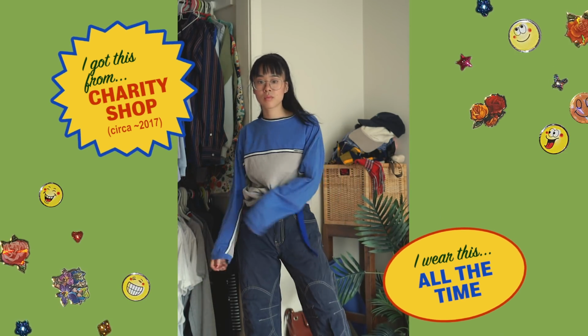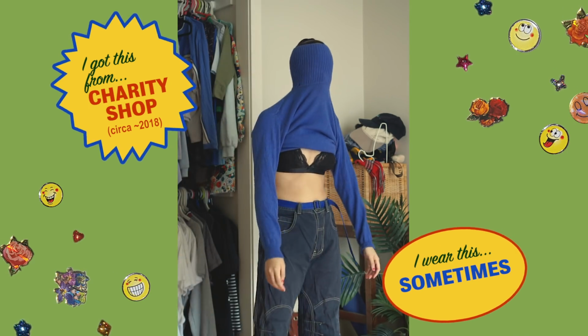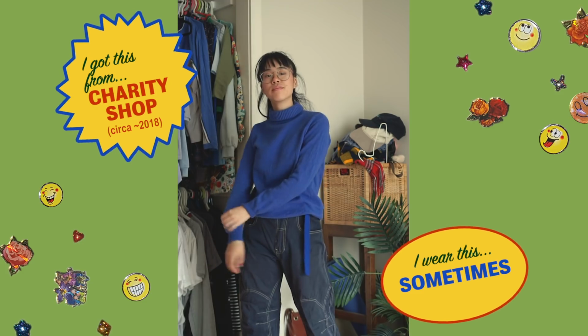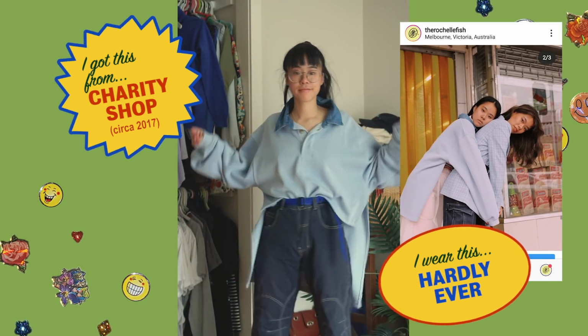So at this point I realized the bun had to go, and I switched to a ponytail because it was so hard to put stuff on with it, and my bun kept falling out. And also with my glasses, I had to take them off almost every time I changed, which is like every minute of the hours that it took to film this.